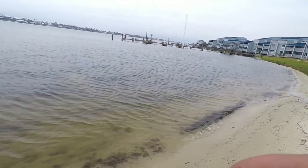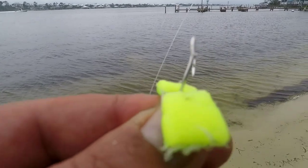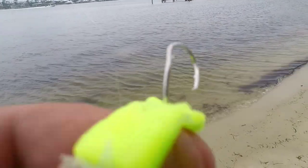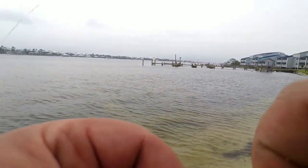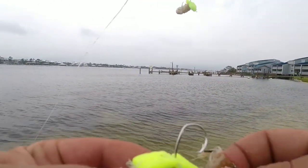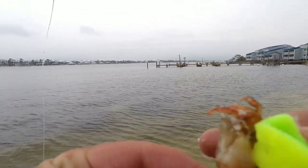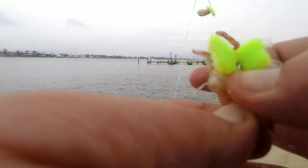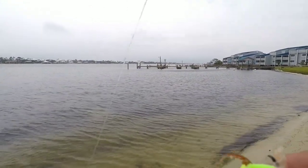Excuse me. Look at that. Look at that hook. Look how bent. That was from that gaff top catfish. I probably should straighten it out. Yeah, I'll do it here in a minute. Let me just throw it back out there. Probably gonna regret that. I'm gonna hook something nice and it's gonna come off because of a bent hook.